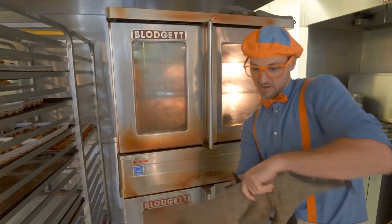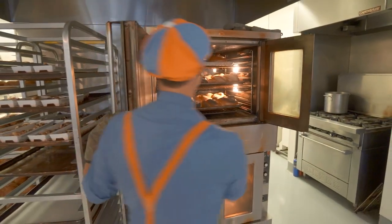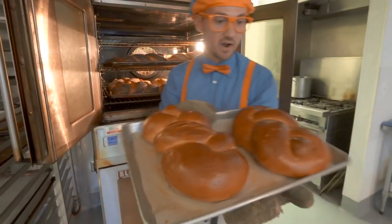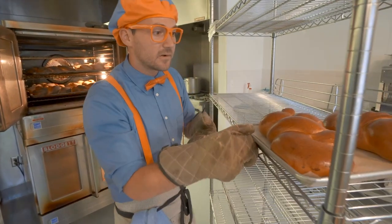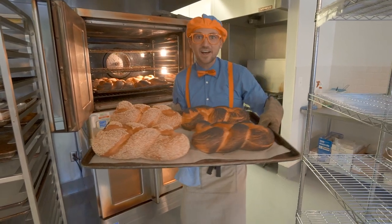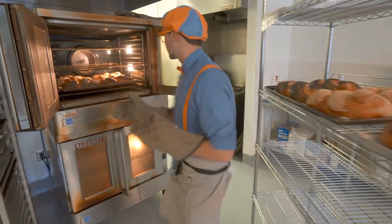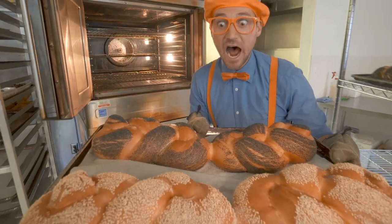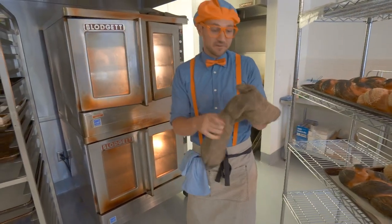First, let's put on our oven mitts. There we go. Let's open it up. Whoa. Let's take them out. Whoa. Look at how big they are. And they're golden brown. That looks so good. Good job. Okay, let's grab this tray. Whoa, these are colorful. Whoa, remember making these? Very good job. Okay, and the last one. Whoa, yum! Okay, let's put that right there. Let's close this up. Let's take off the mitts.